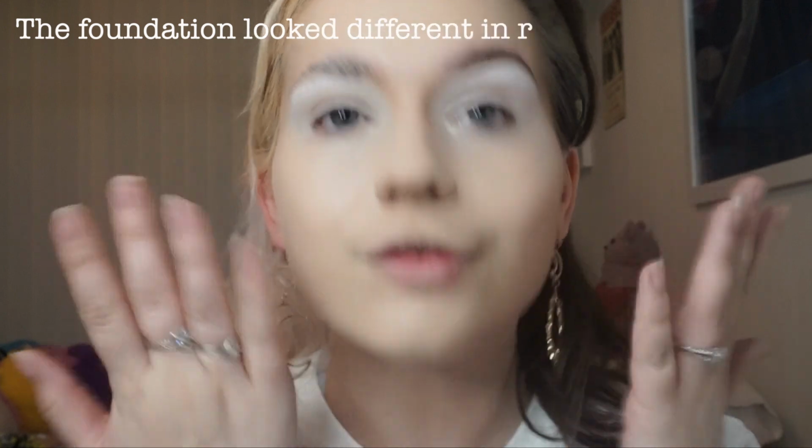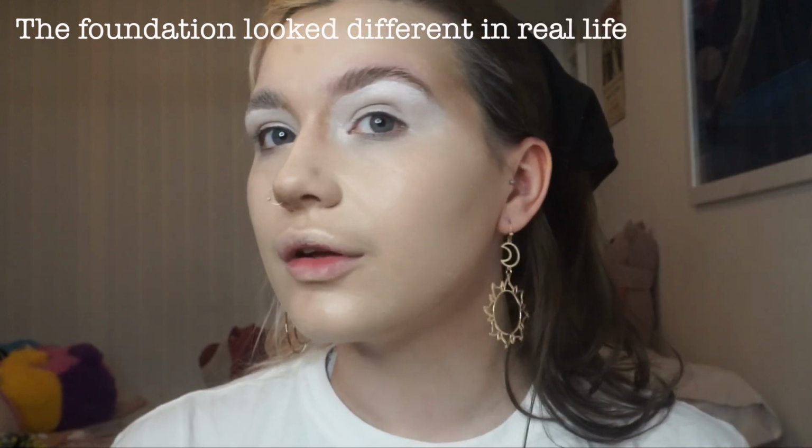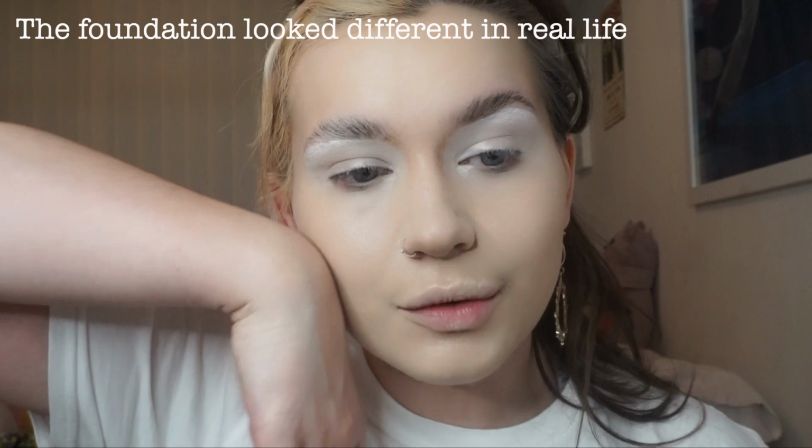I mean, yeah, you can still see the contour. It actually looks okay. I feel like it's making my foundation quite tan though, and obviously, I'm quite pale.